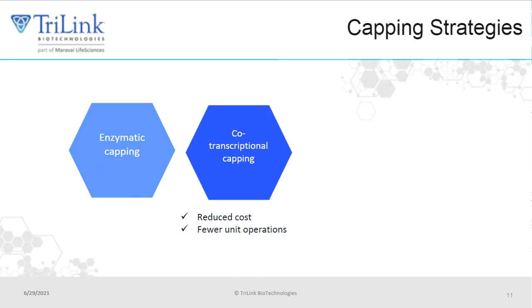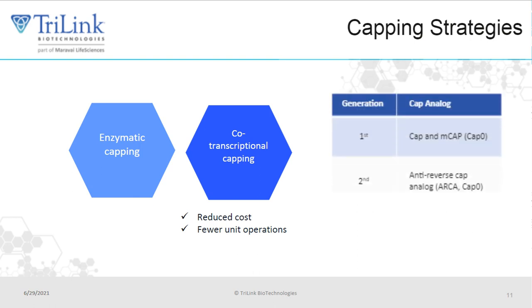Relative to enzymatic capping, co-transcriptional capping reduces the overall manufacturing cost of an mRNA and is done in fewer steps, ultimately saving you time and money. Cap analog technology has evolved with time, with each iteration improving on its predecessor. First generation cap analogs are GG dimers that result in a cap zero structure.